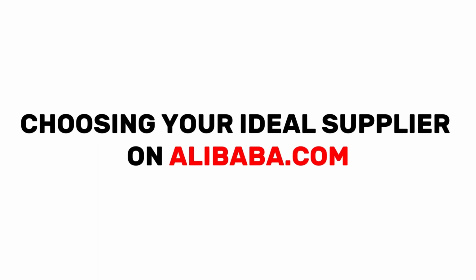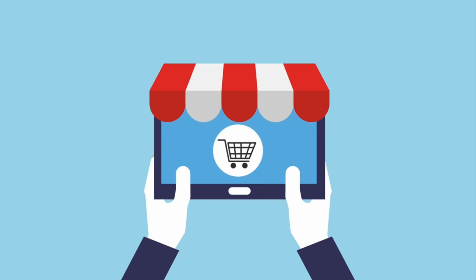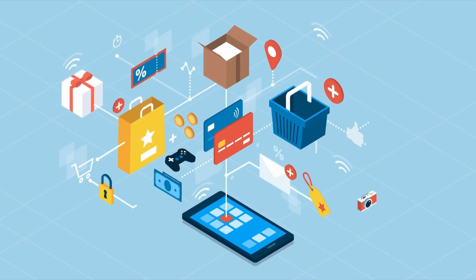The first step is that you want to choose your ideal suppliers on Alibaba.com. You may have already heard of Alibaba.com, but why is Alibaba so essential? Alibaba.com is actually the largest B2B or wholesale platform in the world. It connects many suppliers such as factories, manufacturers, or even trading companies from China to the world.